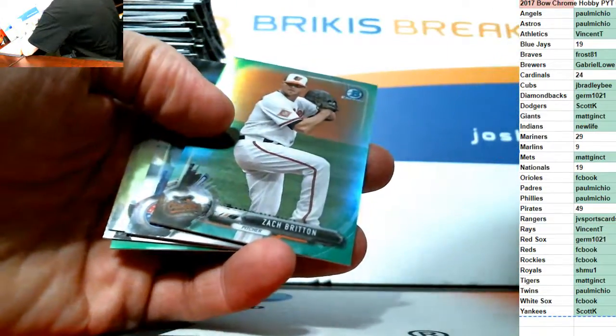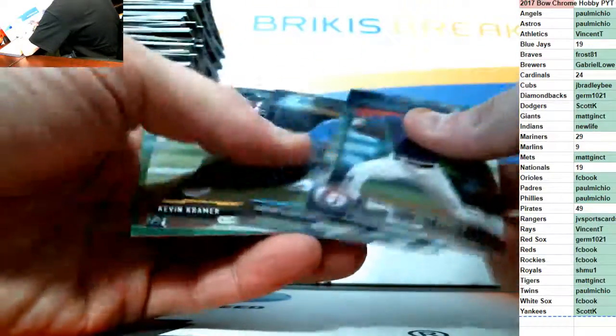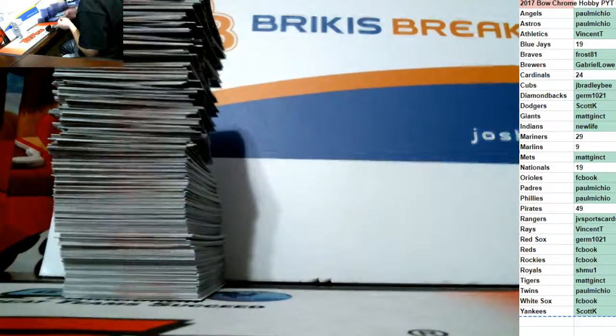Zach Britton, that is green for the Orioles out of 99. Zach Britton, and green again. This one's Torii Hunter on the first Bowman for the Angels. Paul Michio, Torii Hunter green.